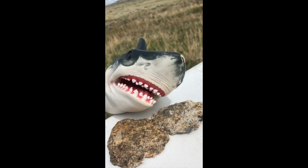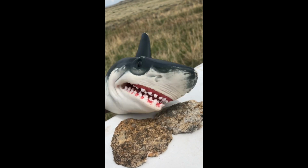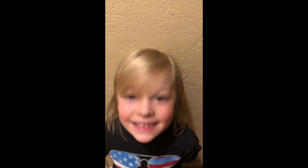Several peaks of granite range rose into central Wyoming. Over time, mountains caused them to sag, and the peaks have made landmarks here in Wyoming. Oh, and here's Mason.